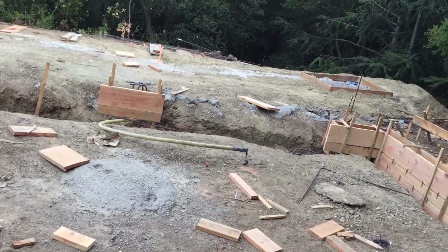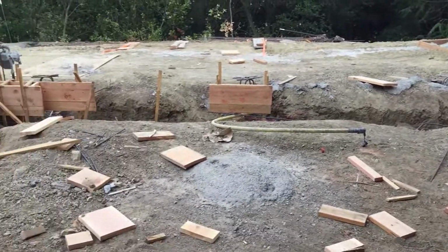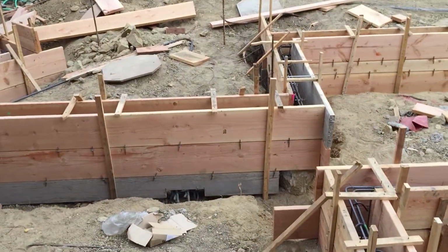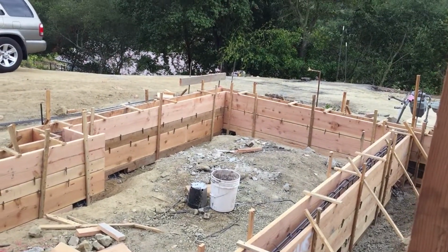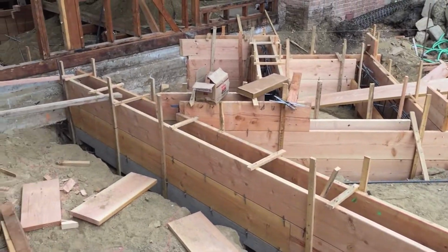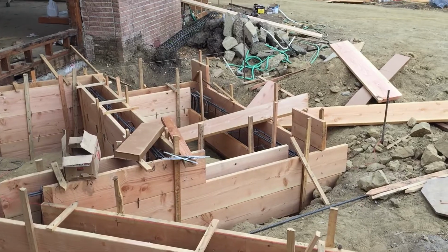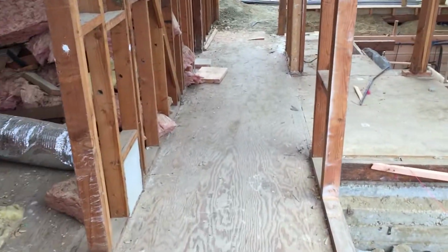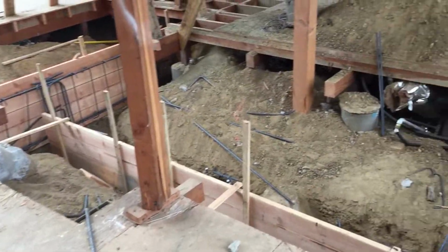Well, it's July 13th and maybe half a week since we did our last video, and the forms are mostly done just about everywhere. They've got both sides of the forms in now, all the rebar in. They're probably hoping for an inspection on all the work, maybe as early as tomorrow, but I think realistically Wednesday. I think tomorrow they have to do some last minute reviews on everything and double check some of the dimensions again with the framer. But as you can see, most of the work's been done.